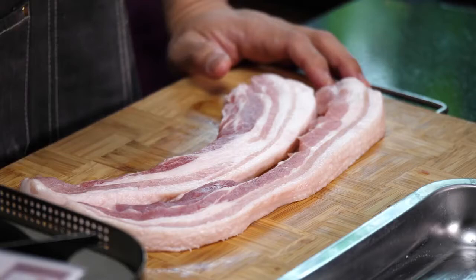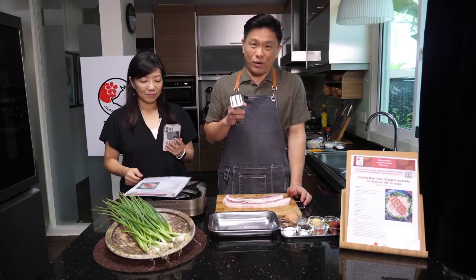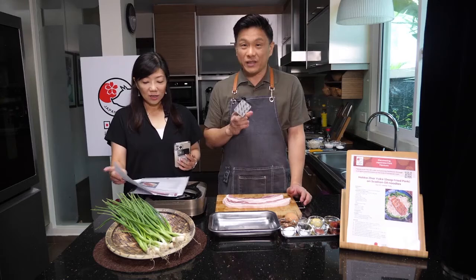I think it should work. It won't be as good as if you marinate overnight, but it should work. Okay, so I got my pork, and this piercer, I use this for my siobak.